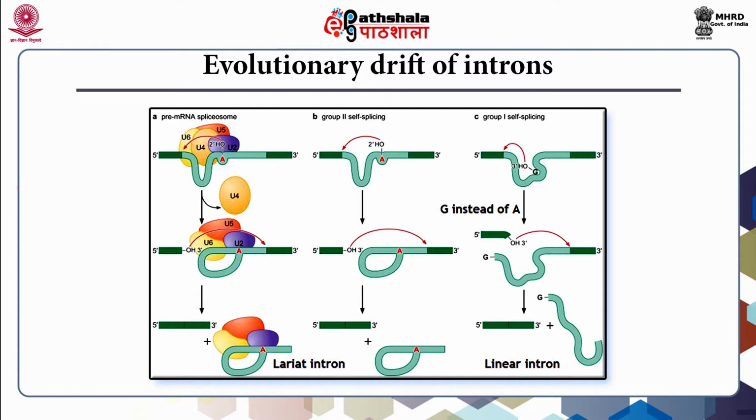The next step here is the transesterification reaction, where, similar to the reactions above, the upstream exon attacks the bond linking the intron to the downstream exon. This releases the intron as a linear fragment containing a 5' terminal guanylate residue. The group 1 introns have 9 hairpin-like secondary structures that are directly involved in the recognition of the exon sequences, with the hairpin P1 considered the internal guide sequence, juxtaposing the exons by pairing and ensuring splicing specificity.